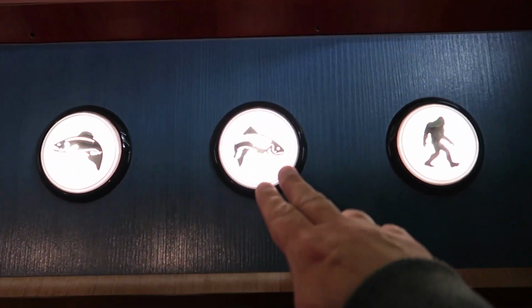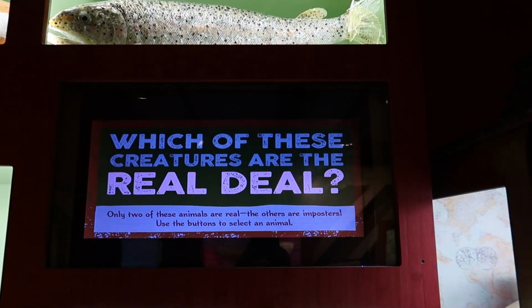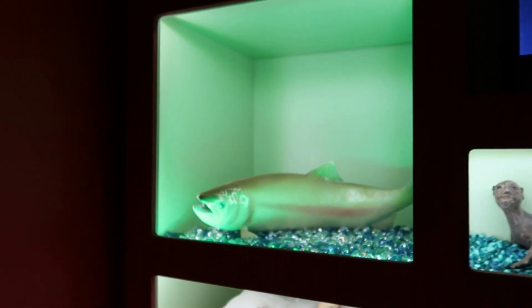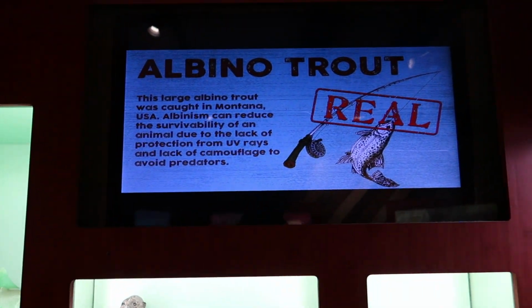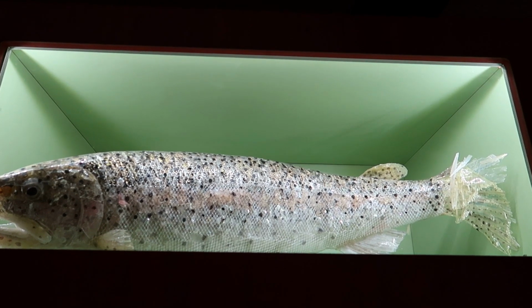What about this delicious bass here? Oh, yeah, the fur-bearing trout. Oh, it says it's fake. It says it just combines a rabbit and a fish. Let's see. That's real. Albino trout is real. So that means this here is fake. This is a fake fish.